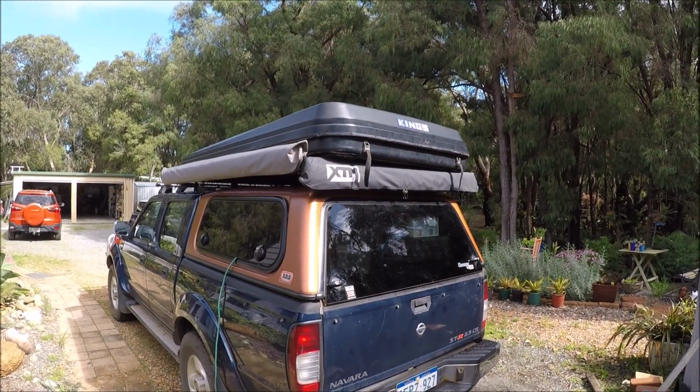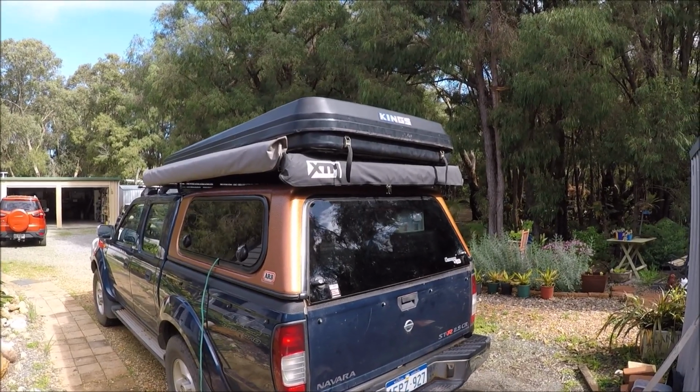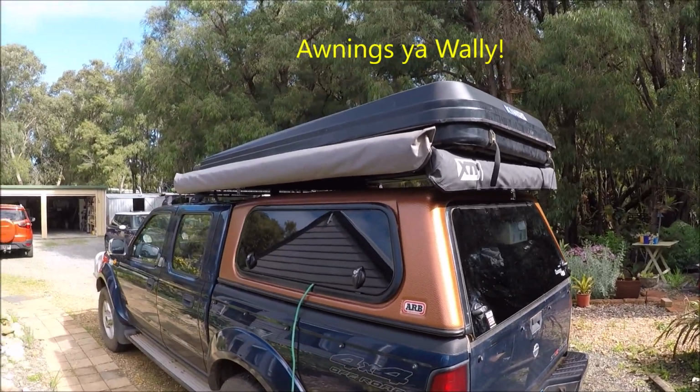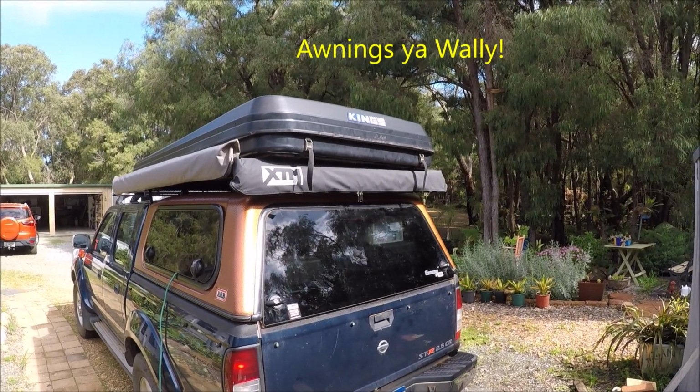So here we are with two, what do you call these things? I've forgotten the name of them. Oh my god. Awnings, of course. What am I thinking? I've got too much on my mind at the moment.